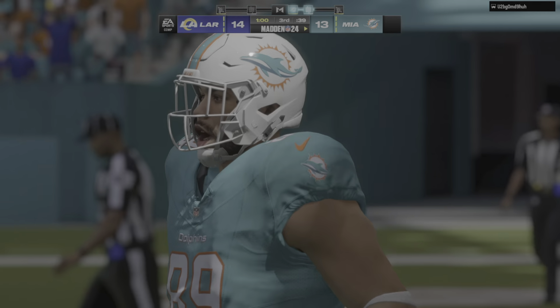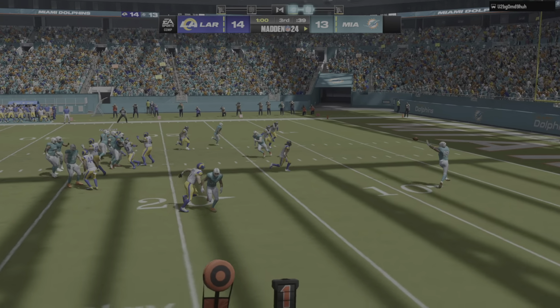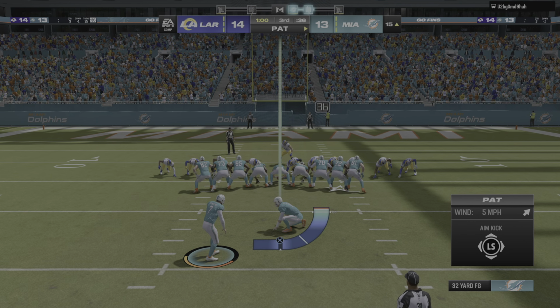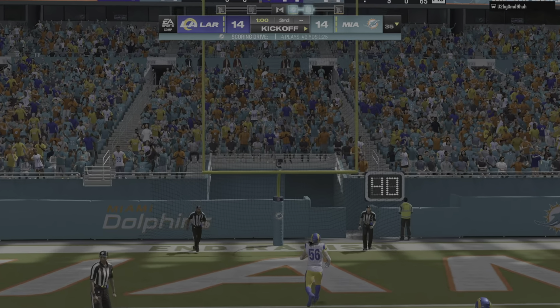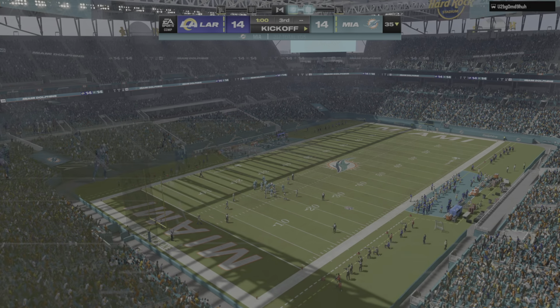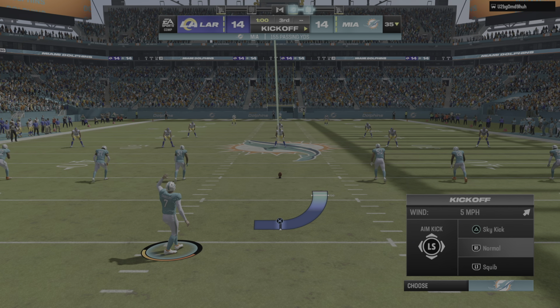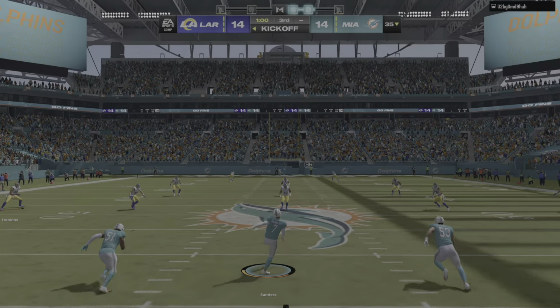ballgame. What a weapon he is at the tight end spot, because when they throw him the football, almost every time, and that's exactly what he did there. Caught that, ran with it, all the way to the end zone. Extra point up and good by Sanders, and we are tied at 14. This one tied at 14 now as he sends this one away.